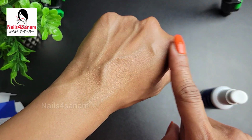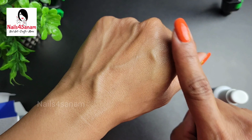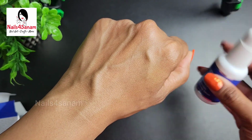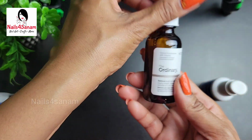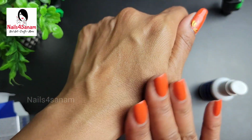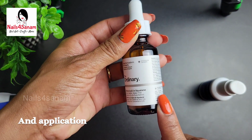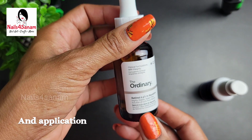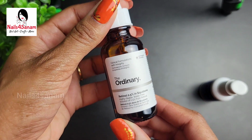Here both of them have an even consistency as far as the absorbency rate. They are both absorbed very well into the skin, and they are non-greasy formulas. So I really see no difference in their consistency and formula. As far as on the skin, it is non-greasy, and both feel the same.